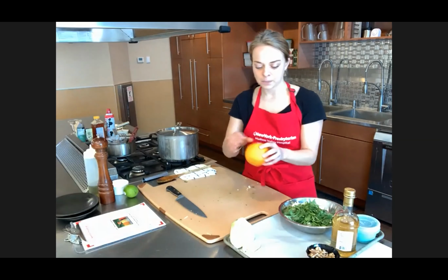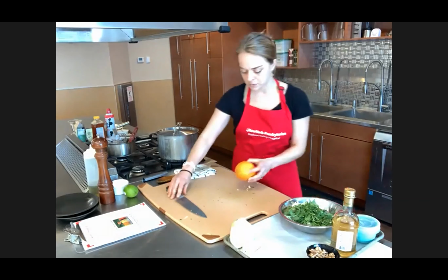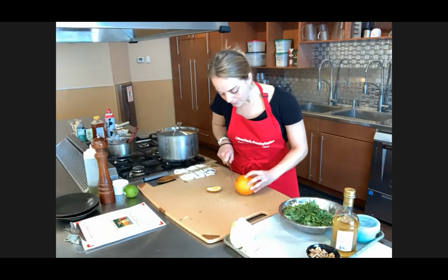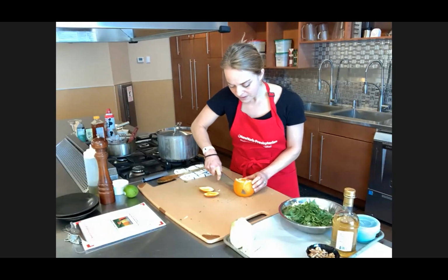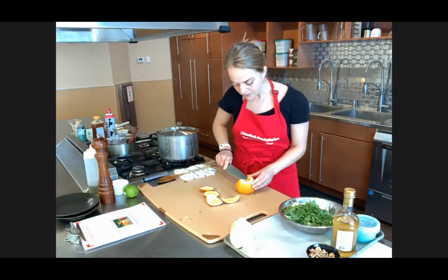So I'm going to work to take apart this orange I have today. This is going to add some sweetness to this salad. And I'm cutting off the top and the bottom, and then I'm going to cut around to take the skin off, right? Kind of curving my knife around the bottom.